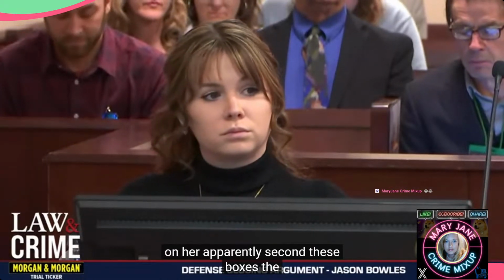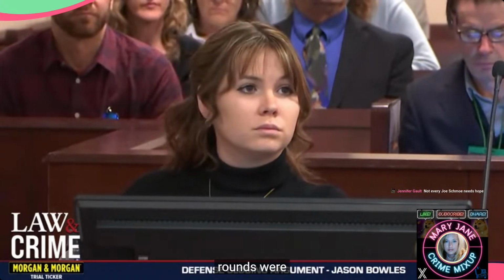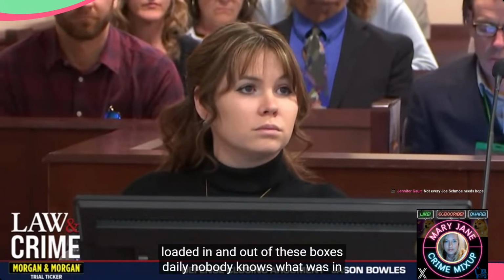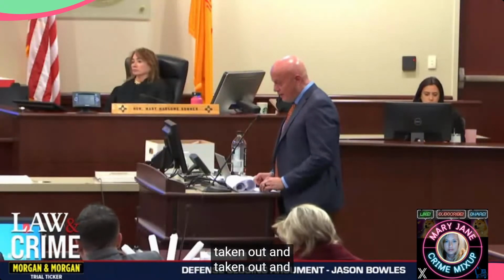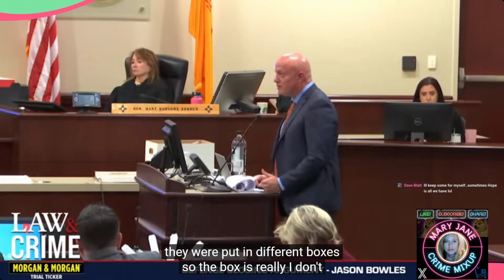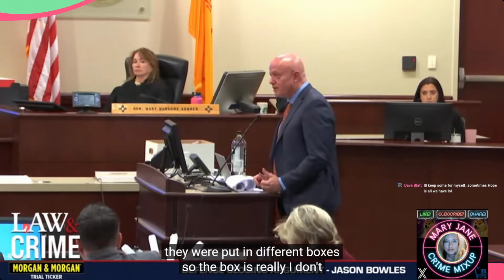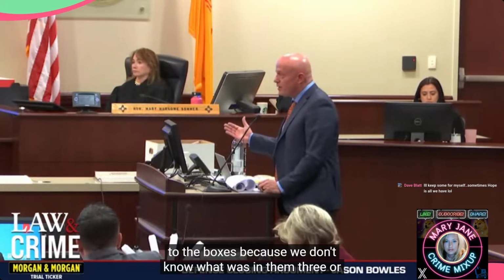Second, these boxes. The idea that the boxes match. We heard testimony that these rounds were loaded in and out of these boxes daily. Nobody knows what was in them on the 13th, the 16th, the 21st, because the rounds were put in, they were taken out, and they were put in different boxes. So the boxes really don't matter. There's reasonable doubt all over the place as to the boxes because we don't know what was in them 3 or 4 days before. It doesn't matter who brought them.